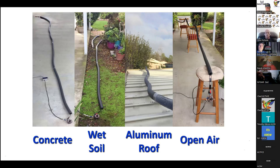And then the third one, I put it up on top of the aluminum roof of my patio there. Right, laying right on a metal roof, which you'd never think you should do with open wire line. And then finally, I went in and got some chairs and a stool, and I brought it up so I could get it up off of everything and make an open air comparison. And now you can see it. So I had three bad situations, as most hams would think, and one good situation with it. And there you can see the balun hanging down there, hooking the transmission line to the VNA. And I made four sets of measurements and compared them.